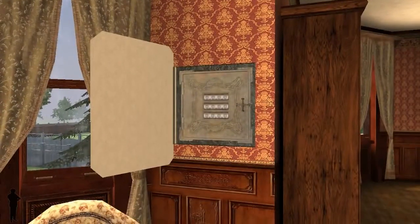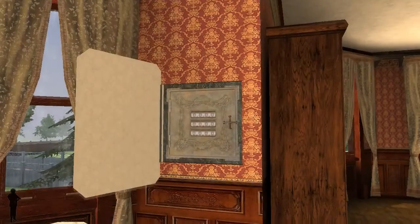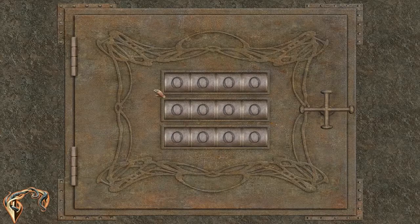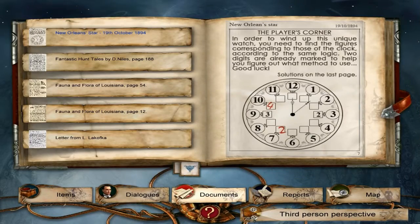Alright, so I was going to record myself trying to solve this puzzle, but it was very, very drawn out and boring, and this puzzle is quite illogical in my opinion. It's another one of those where when you know how it's solved, it makes a lot of sense, but you don't get any hints whatsoever to get there.